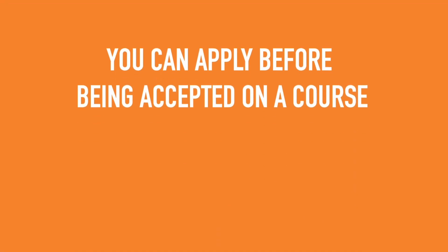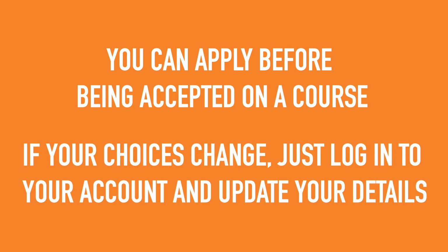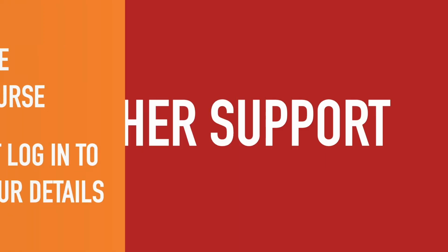You can apply for funding before you've been accepted on a course. Simply put down your first choice uni and course so your application can be assessed. If your choices change, just log into your account and update your details.